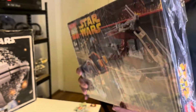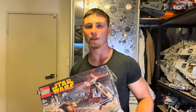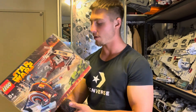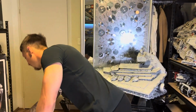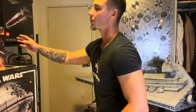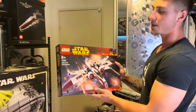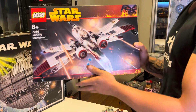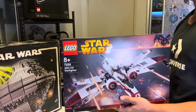This is one of those sets that a lot of people didn't buy. It is worth a good penny, like $300. Nothing too crazy. It's still a very nice set to have in your collection. Now, then we've got the ARC 170 7259. Recently remade. There's been 3 versions of this, 2005, 2012, and 2025.